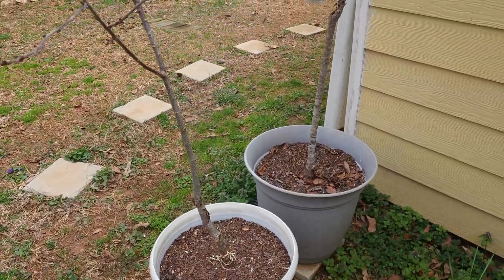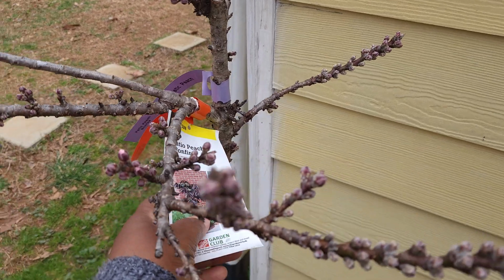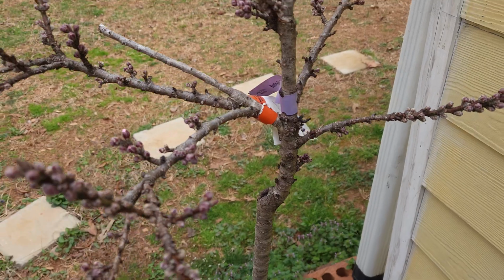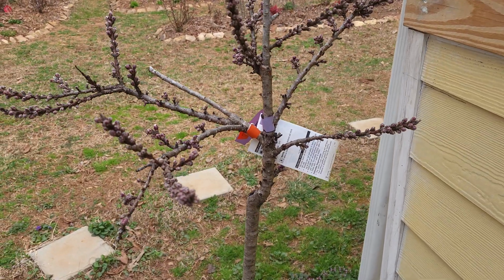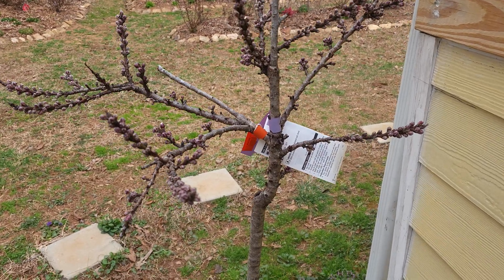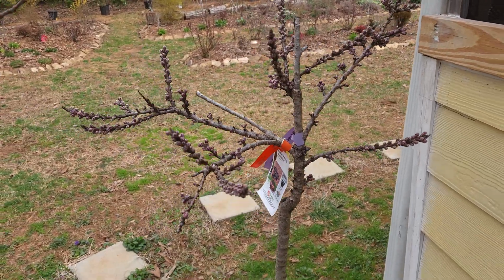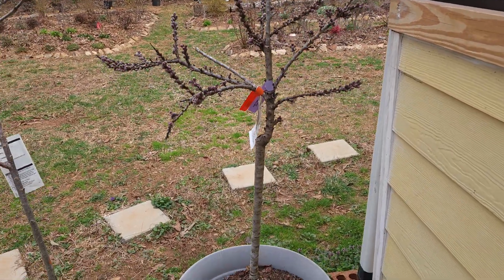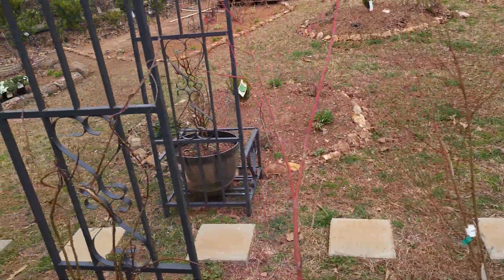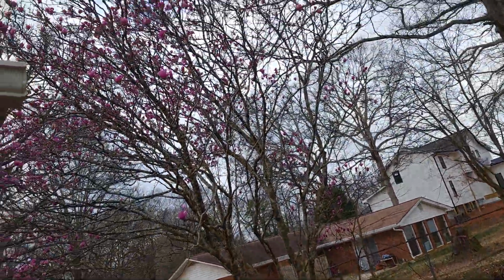My patio peach, all budded up. Guys, I really, really hope I get peaches this year because of the squirrels and the chipmunks. I haven't had a peach off of this in 2 years, but I think it's my fault. I actually need to go on Amazon and buy that protection thing so they can't get to it. They'll probably still try, but I'd like to actually taste one of these peaches one of these days. But it's in the container. It's going to stay in the container. That's my cherry tree, my Bing. And here's my Japanese magnolia.